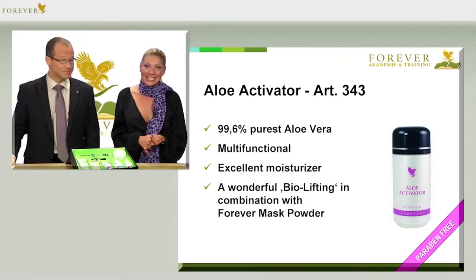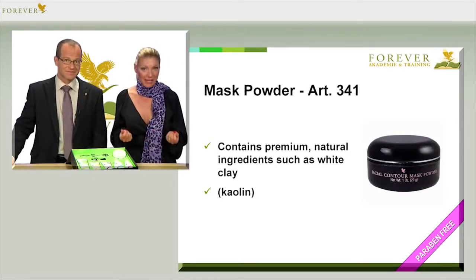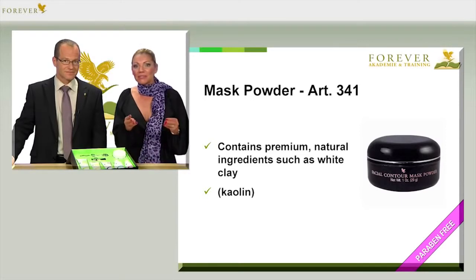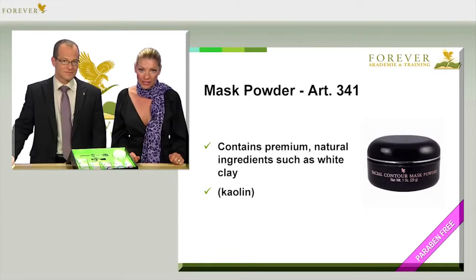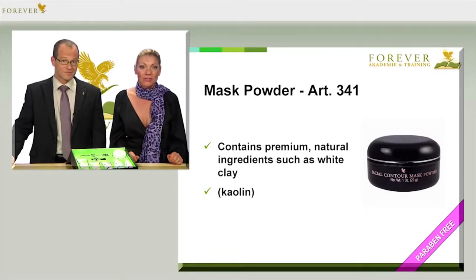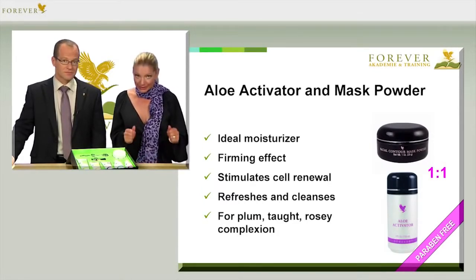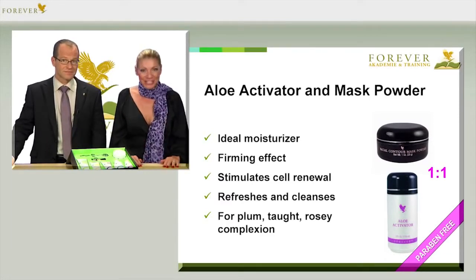Exactly. The superfine mask powder, article number 341, is the basis for the Forever Biolifting, and it's combined with the Forever Aloe Activator, article number 343, which gives you a light lotion-like mass. The powder is made of premium, all-natural ingredients, such as white clay, listed as kaolin, and also allantoin and albumin, which enhance and increase the smoothing effect of the biolifting. And I would suggest we take a look at how it works in practice.